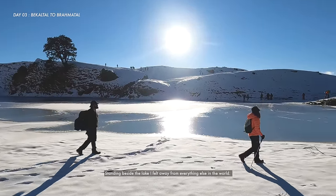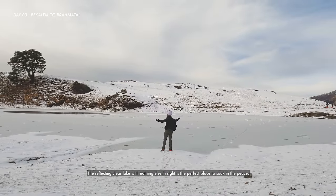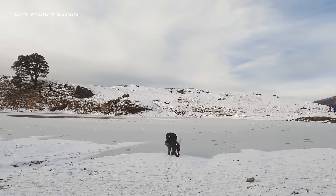Standing beside the lake, I felt away from everything else in the world. The reflecting clear lake with nothing else in sight is the perfect place to soak in the peace. The energy around the lake is vibrant and uplifting.